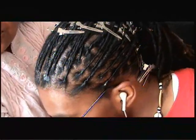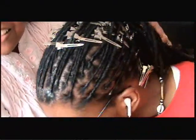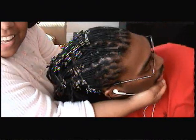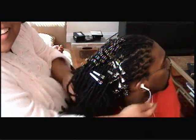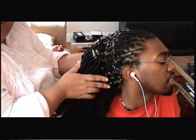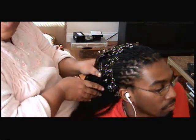So, look, this is the finished product. See all the pins? This is the back of the hair. This is how I do it. Do this side, Steffin. Come bring your head down. I just want to let y'all know that I'm in pain right now. He always is. But you see all the pins, how I got it all pinned back this way. Now turn and do a front view. That's the finished product.